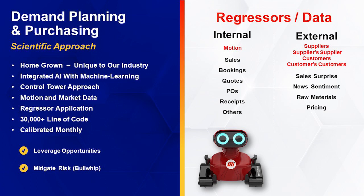It uses both internal and external data, or emotion and market data. It has about 30,000 lines of code, and we do calibrate it monthly. Now, we use it to leverage opportunities and mitigate risk. By that, I mean to leverage opportunities, that would be to say, when we see that things are improving and we may want to have more inventory in place, we'll pick this up through our forecasting methodology and make sure that we increase our stocking position. Conversely, we know that if we need to be less robust in our purchasing, we can mitigate bullwhip or have material arrive before you realize you've got more than you really need.